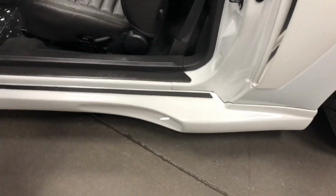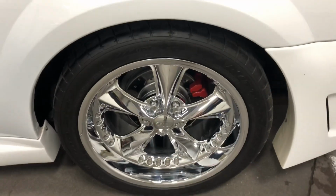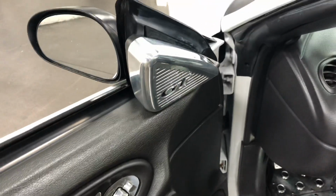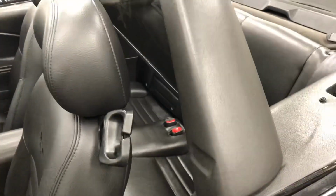They look absolutely fabulous. Again, you've got the side skirts and the side vents there. And here's your other wheel. Again, no curb rash, just looking beautiful. On the driver's door, you've got your power windows, power locks, power mirrors, and the speaker setup there, all done in the chrome or brushed aluminum. As you can see, even aluminum floor mats. That is just amazing. So let me climb in and we'll fire this one up.